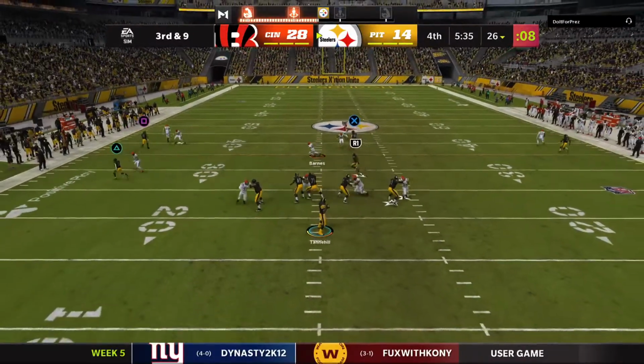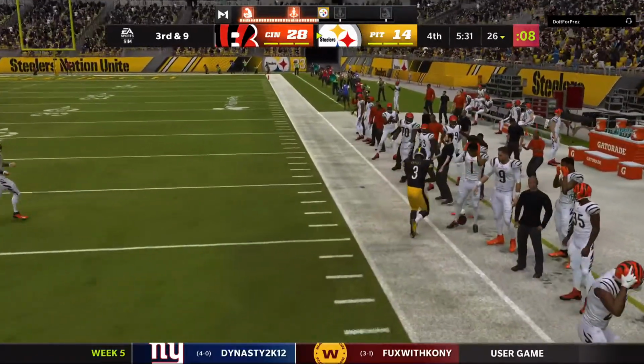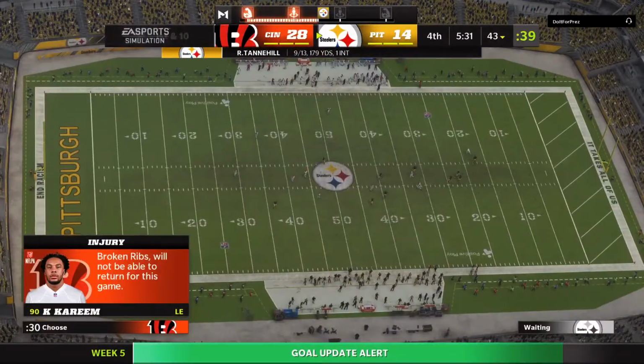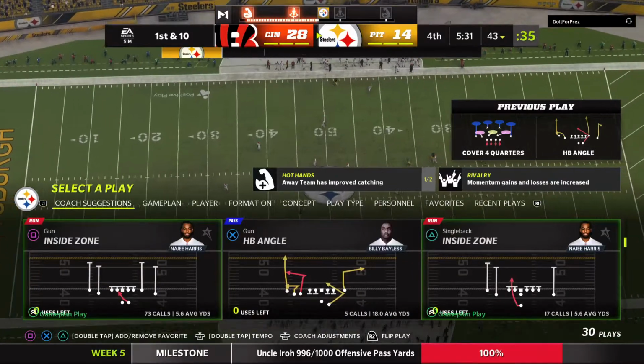Out of the gun, Tannehill. Toward the sideline. Did he keep the feet in? Yes, he got them both down, says the side judge. And that's good enough for a 1st down.